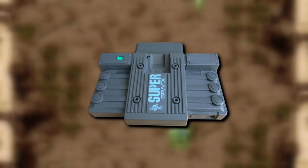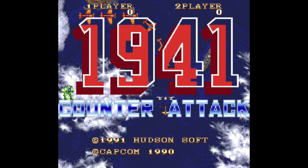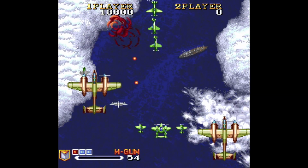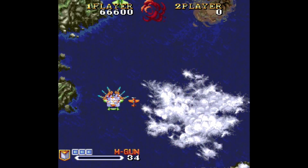Could this console be the true answer to the Mega Drive? Let's take a look at a few games. First, let's try 1941 Counterattack. This is part of the 1942 series by Capcom. It's a vertical shooter that has weapon upgrades. If you hold down the fire button, you can unleash a powerful attack.